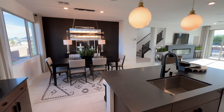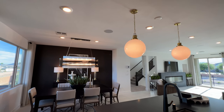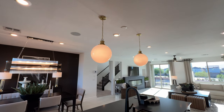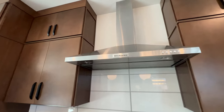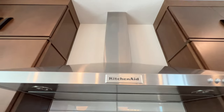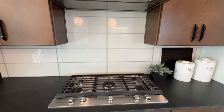The ceiling height is 9 feet. As you can see, there are some speakers if you want those. Lightings are not included, guys, but you're gonna get pre-wire if you opt for them. And then this one is an upgraded version of their vent hood. This is definitely one of those where people like to have because it's much more modern looking and it will suck up the moist easily.